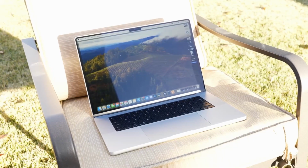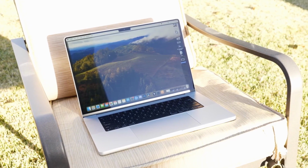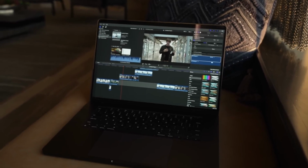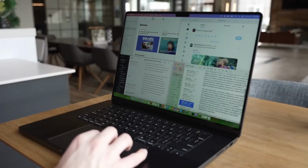Imagine working all day on a single charge. With up to 22 hours of battery life, the MacBook Pro 16 makes this a reality thanks to Apple's silicon efficiency. Whether you're plugged in or on the go, your productivity won't skip a beat.